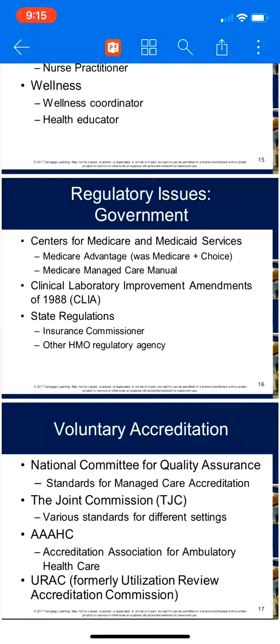Managed care is concerned with two types of regulatory organizations: governmental agencies and voluntary accrediting associations. Governmental regulations take place at the federal and state levels. Federal regulation is concerned with the care provided to enrollees of government programs, and state regulation is concerned with the managed care organization's insurance license. So we're going to drop down and talk about CMS.